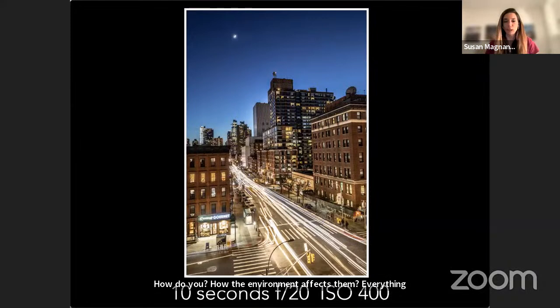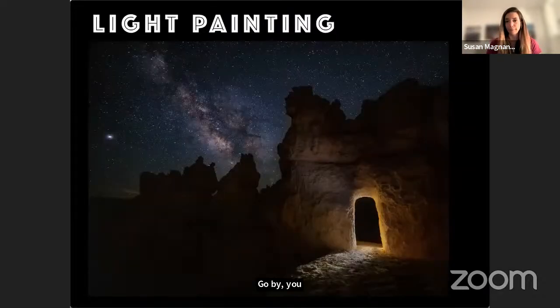Also think about vantage points. Car trails are great from the ground, but they're even better when you're at a high vantage point. And this is from my apartment in the city, such a cool view. And all I did was sit on my balcony and just watch the traffic go by. Think about getting unique vantage points and capturing motion.